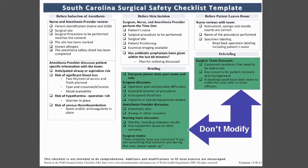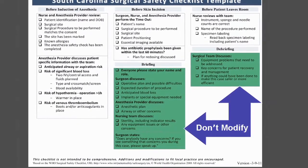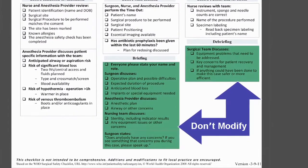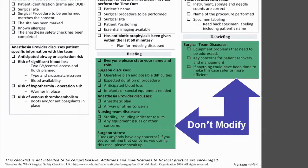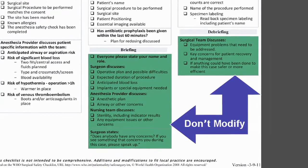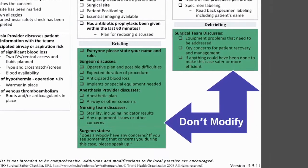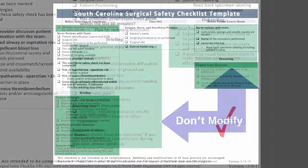So, in the green boxes with the big, I'm colorblind. Is it a purple arrow? Blue. Blue, okay. Big blue arrow that says don't modify. Don't take those things out. Don't take the briefing out, and don't take the debriefing out. Because for us in American operating rooms, that's where the heart is for this. It's dealing with the unexpected. It's preparing for the handoff that we know we're not always so good at. And this is a chance to make it a little bit better.